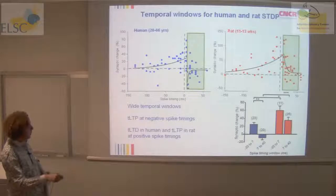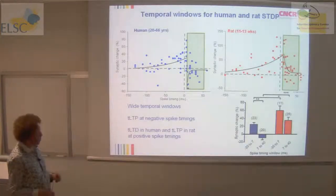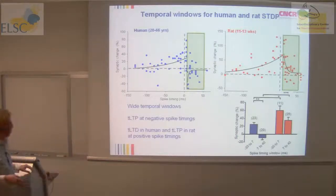Whether there's an LTD, that was also in the literature, in the adult rodent brain it's very hard to get LTD. We see basically the same thing. It's hard to get LTD in the adult rodent. So most likely that is the opposite. Somehow that is unique to the human temporal cortex. I don't know whether other primates show the same thing.